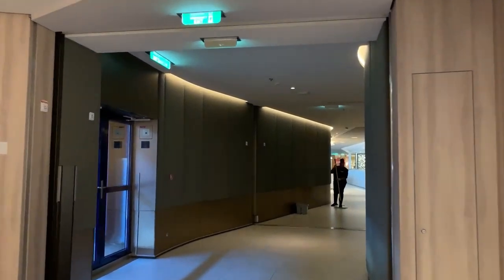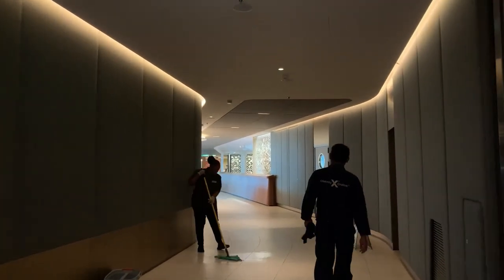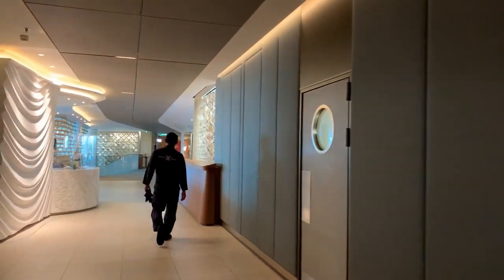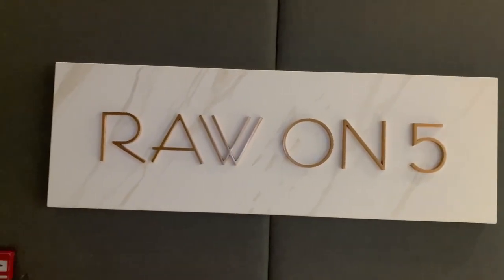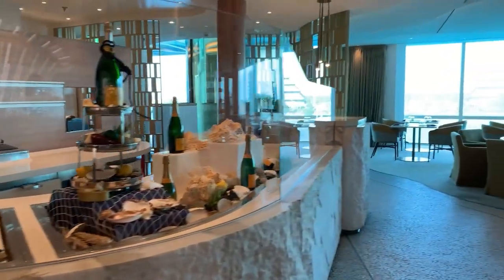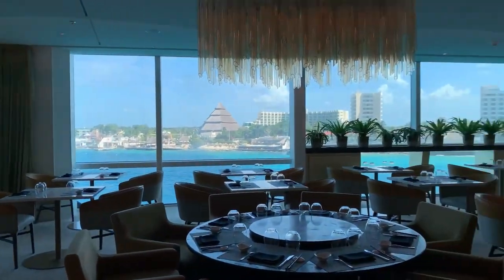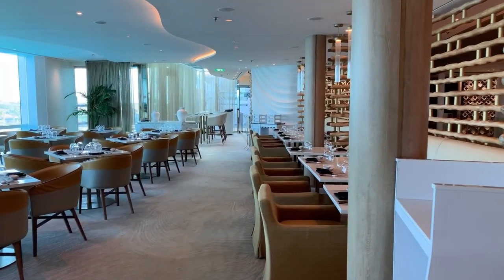Okay, coming out of the art gallery, we are now headed back into the Grand Foyer area. We'll be looking down over the Martini Bar and the Grand Foyer. And right here on the left is Raw on 5, which is the ship's sushi specialty restaurant. As every other venue on the ship, it is beautiful here. And this area here is just for display. So let's take a walk in. It's very nicely set up. The tables are very nicely spaced apart. It's not the largest venue, but it is absolutely beautiful.